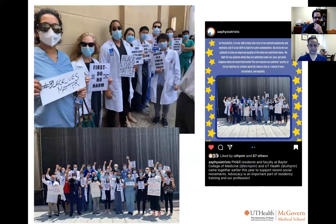And certainly, 2020 has been a very pivotal point in terms of race relations in the United States. And we're thankful that our faculty and residents and fellows were a big part of all of the things in the Texas Medical Center related to advocating for the underserved populations and those who have been disadvantaged.